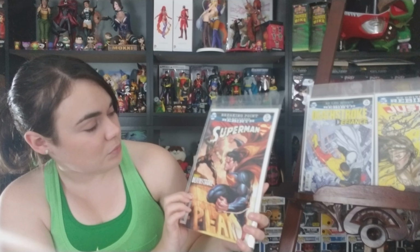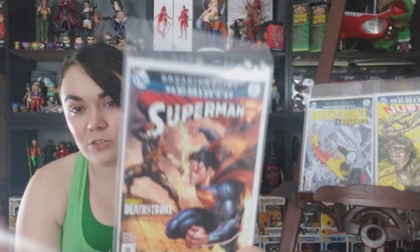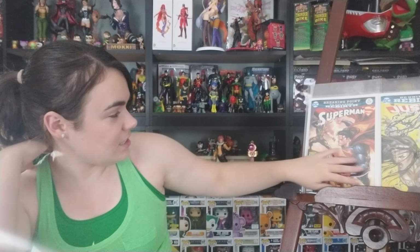Next, I picked up Superman issue 32. This is the Breaking Point storyline, so it's Deathstroke trying to kill Lois Lane. Pretty awesome there. And it's the old school costume Deathstroke. It's not him in the new Icon suit that we're getting in Defiance. So, fingers crossed that he's going to go back to his normal self.